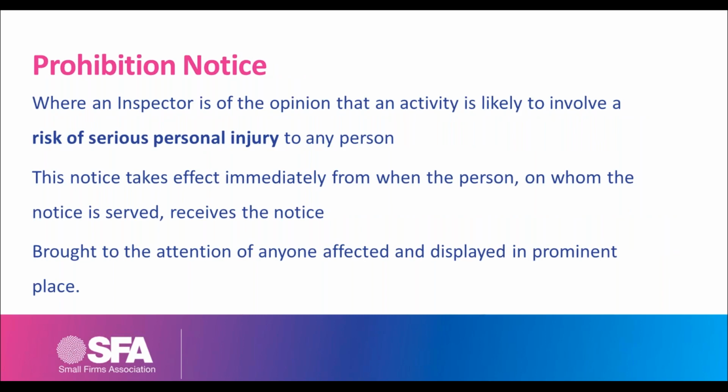The prohibition notice is where an inspector is of the opinion that an activity is likely to involve a risk of serious personal injury to a person. So this is only taken in very serious circumstances. The notice takes effect immediately from when the person on whom the notice is served receives the notice, and it's brought to the attention of anyone affected and displayed in a prominent place. So it must be put up in the workplace. The notice can be put up for a part of an activity on site, so it doesn't necessarily mean the workplace closes, but a part of it may cease to operate.